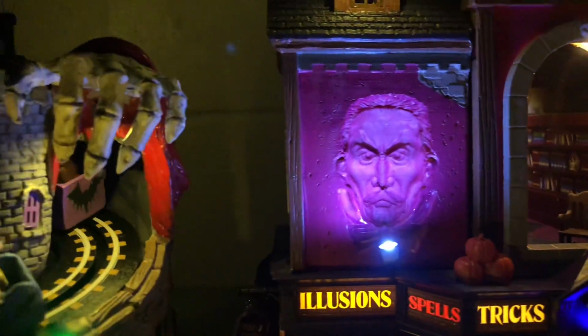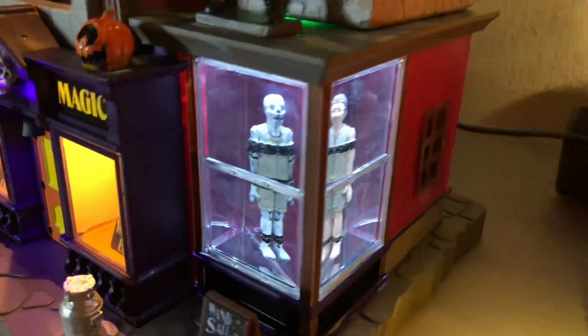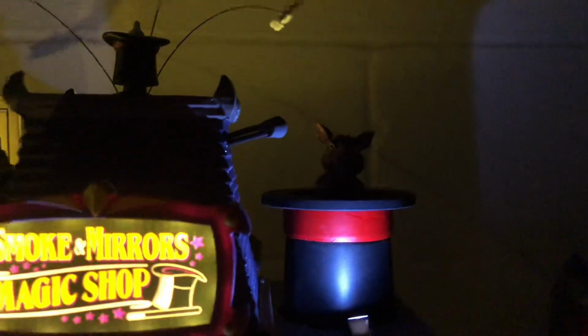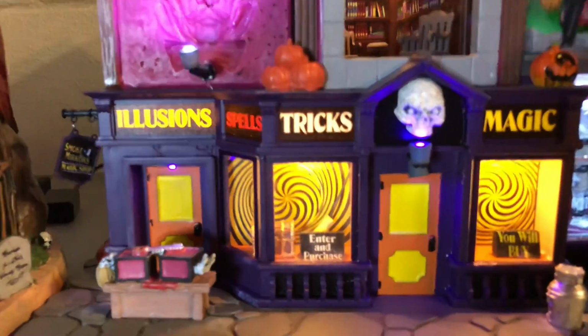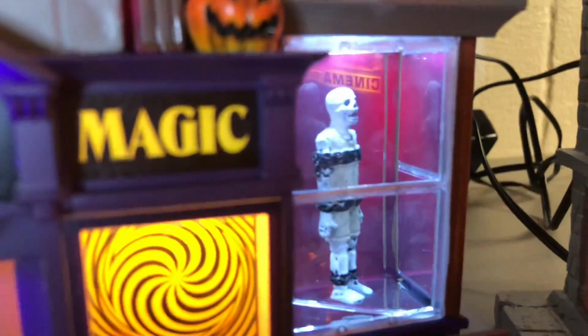I also love the other illusions on this one, such as the inverted face and the water chamber. The animation on this one is also pretty good, with the rabbit popping out of the hat, the doves flying around above, and of course you cannot forget those swirling voids hypnotizing you to come in and buy something. This has to be one of the most unique pieces they've released in a good while, I feel.